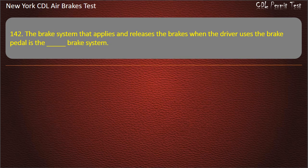Question 142. The brake system that applies and releases the brakes when the driver uses the brake pedal is the brake system. Parking. Emergency. Service. Answer. Service.